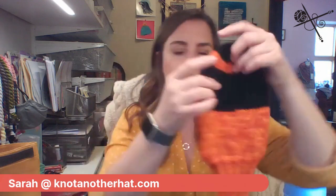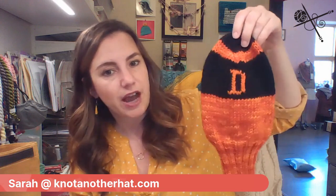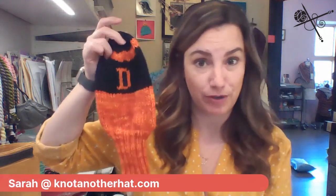And then the black is Ultra Wool, Fibre Co Ultra Wool. And then this is just a little bit because I ran out of the orange. That was just a leftover in my stash. And then I finished. It's a little damp right now, so it's not fully dry. But when it's dry, I'm going to put one of those black alpaca pom-poms on the top. So it's going to be fancy. It's going to be the fanciest Beaver golf club cover you ever saw. But it was fun, and I think you'll like it.